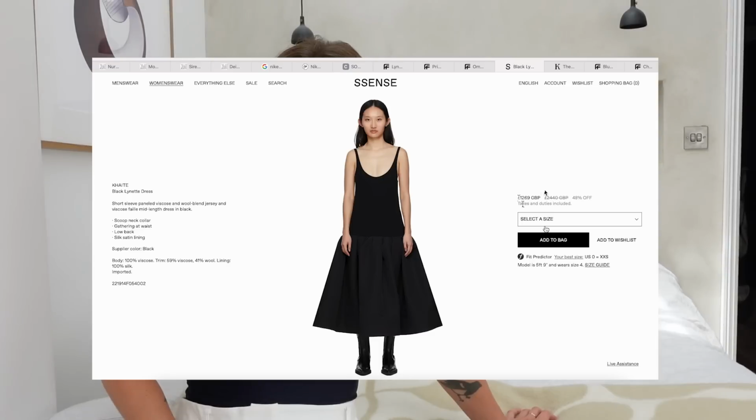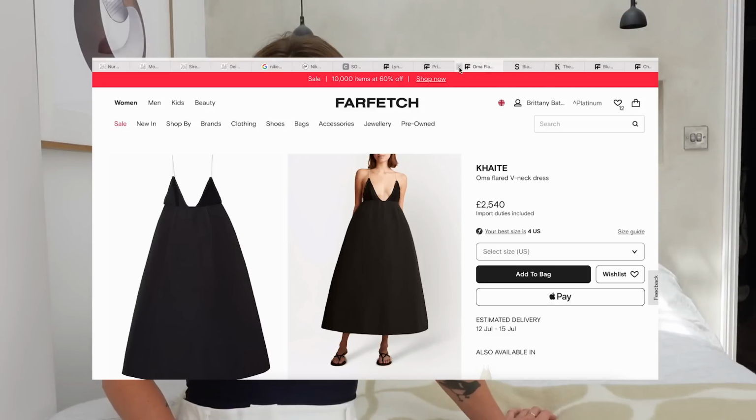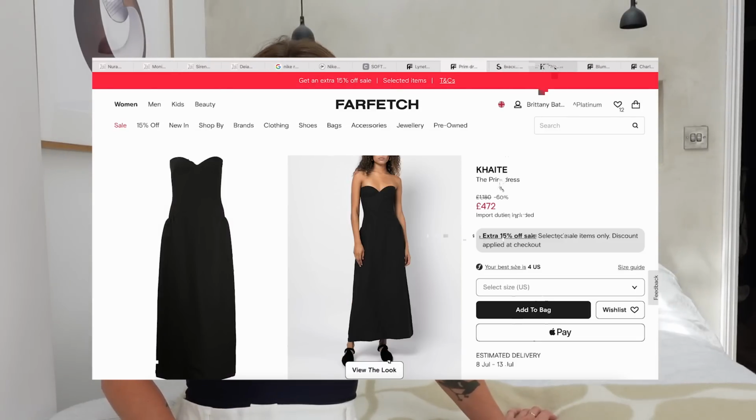But I'm not paying this price. Absolutely not. This is that dress again, but it's on sale on the Kate website. So I don't know why. Do you know what? I'm going to close this tab. Or do you know what? I'm going to close this one. Goodbye. And keep this one open.